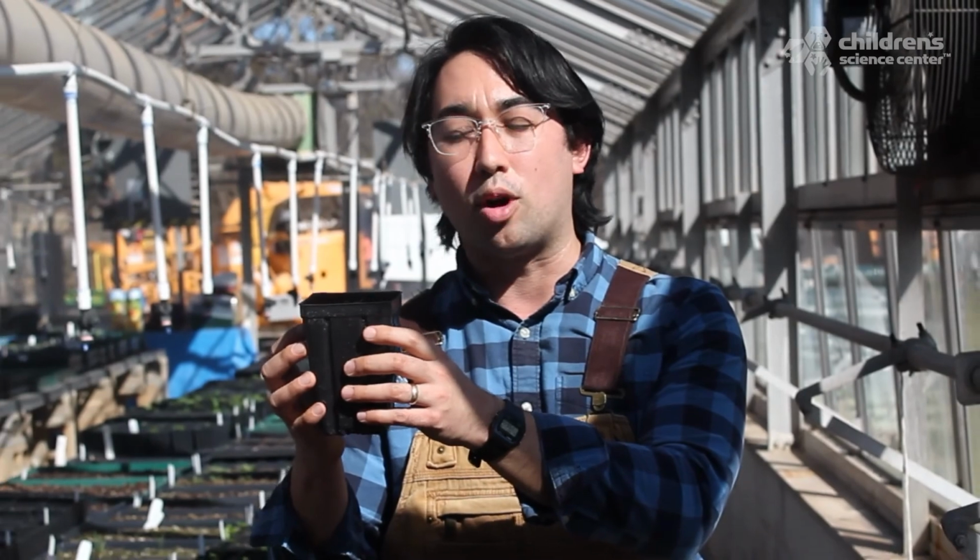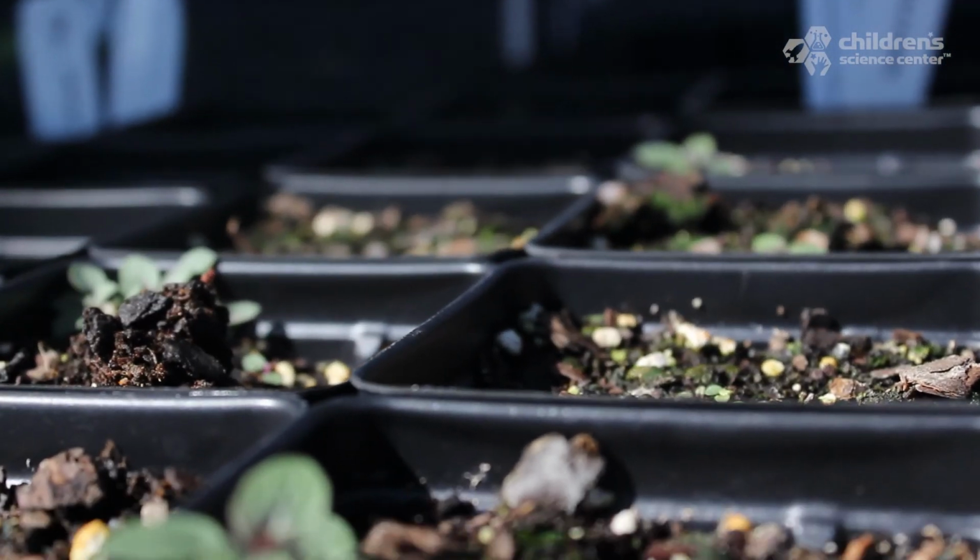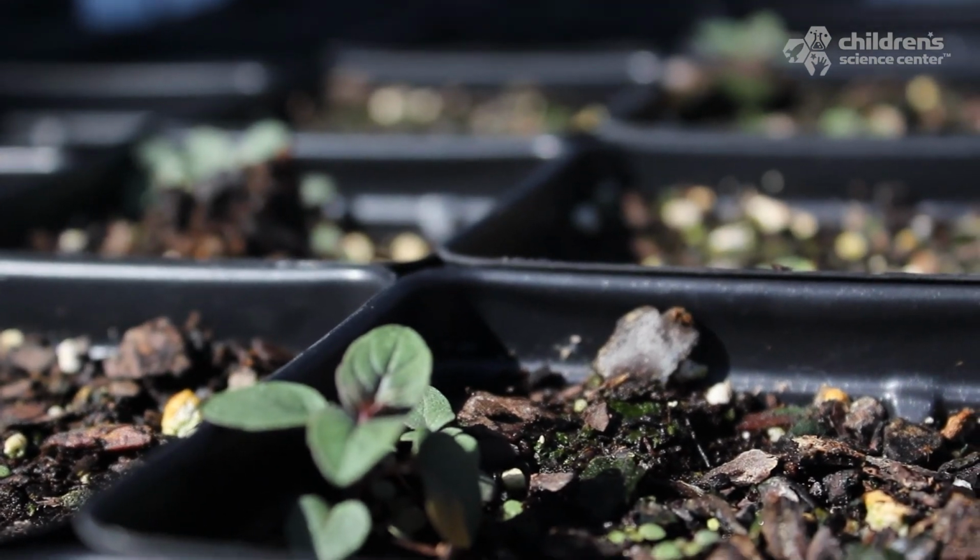Now what's interesting is that at night, when it cools off, the air in the greenhouse will cool off a lot faster than the soil will. The soil will stay warm. And that's actually really important, because as you can see, our little tiny baby plants, our little seedlings, are really close to the soil. So the fact that the soil stays warm keeps our little plants a little bit warmer.